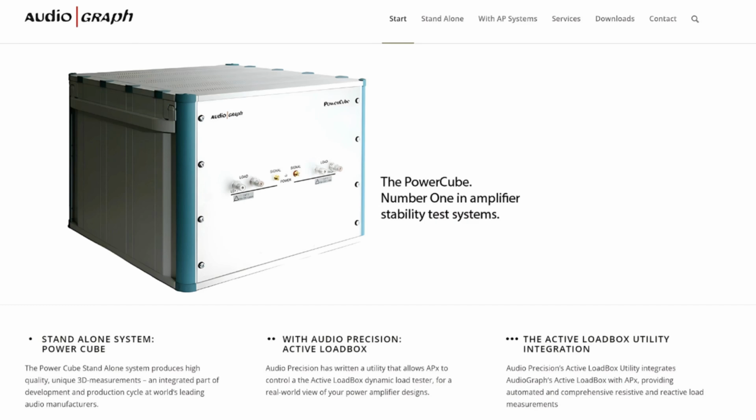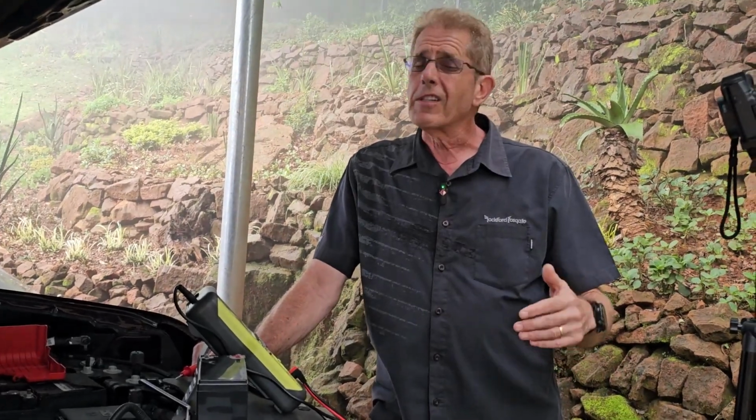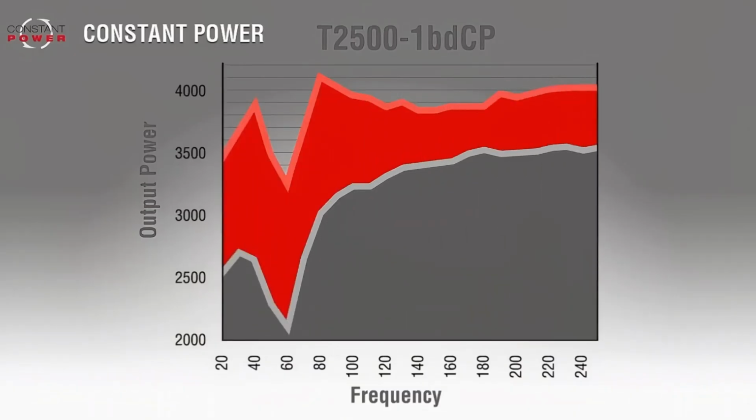If any of you go and look up, and we'll show you on a screen now, a thing called a Power Cube device, developed in Sweden, it shows what an amplifier does in a three-dimensional way. It shows you its current, its wattage, and how it relates to impedance. The impedance and how it reacts with a speaker is what an amplifier's true ability is. Now, we've got amps that are referred to as constant power, CP. If anyone knows, and we'll show you inside, we're going to take a speaker and move it up and down, and you'll see the impedance moves.